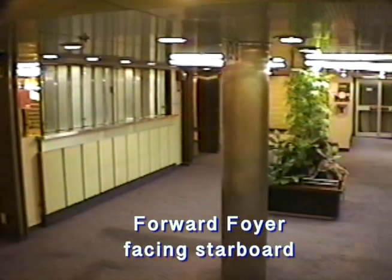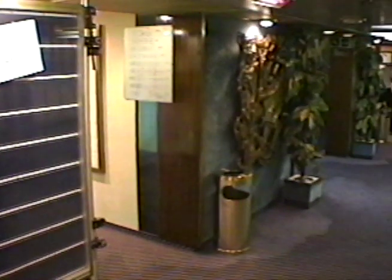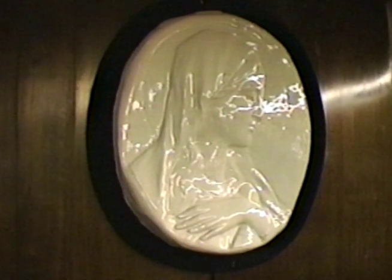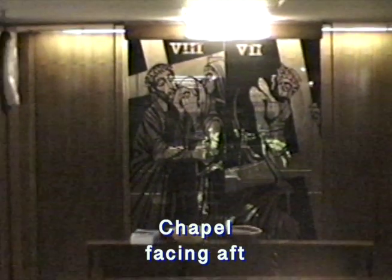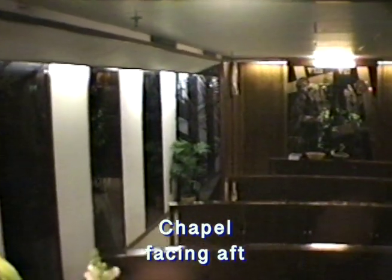The forward vestibule on Foyer Deck was originally for first class only. In the ship's latter years, it was used as a photo gallery. A pair of interesting bronze reliefs surrounded the stairs in the forward foyer. Like most Italian liners, ACHILLE LAURO had a dedicated chapel. Hers was located on midship's foyer deck.